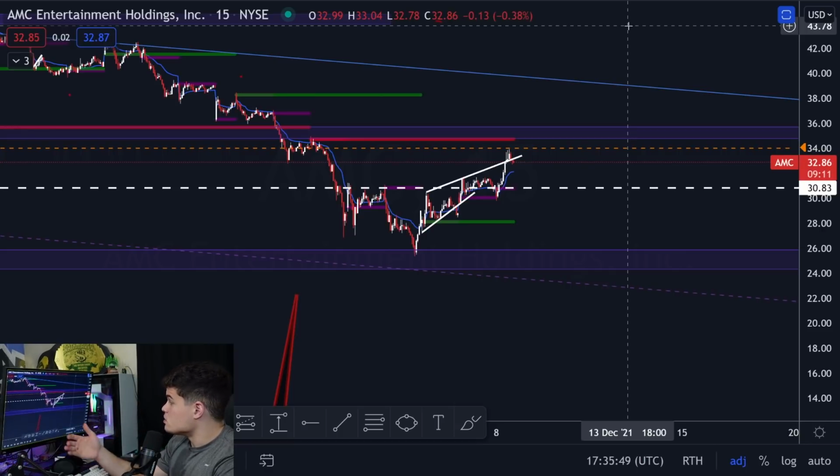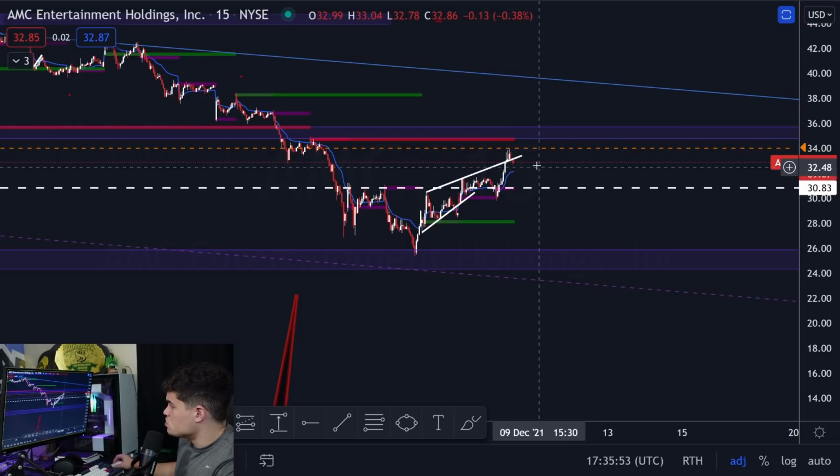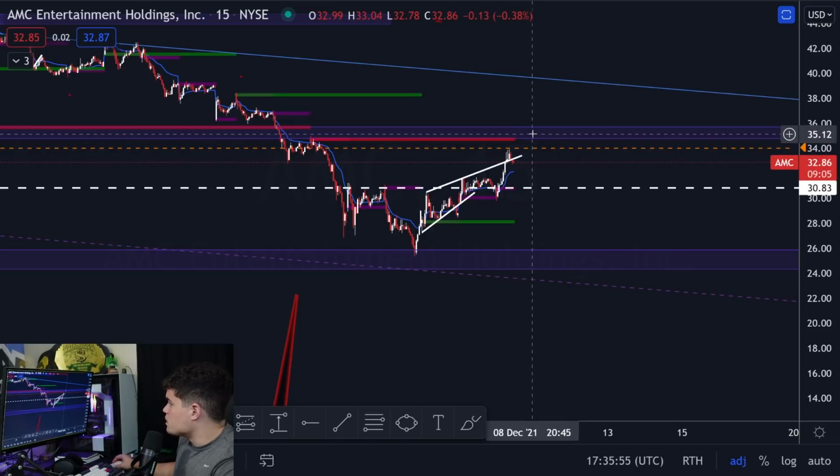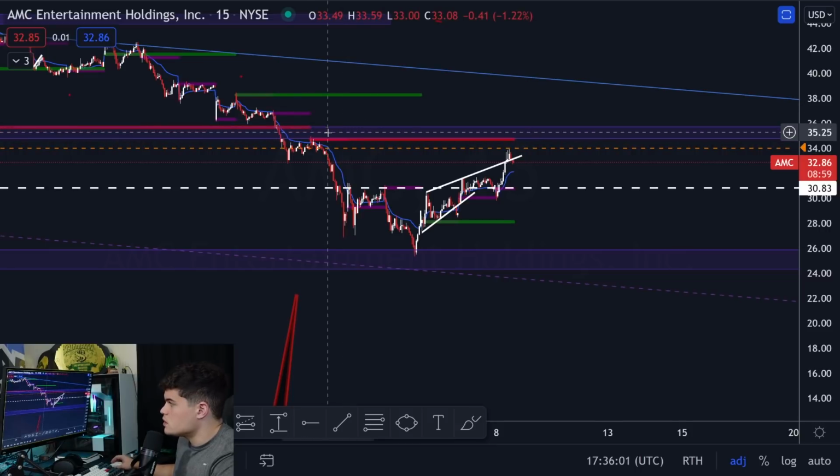I like it. It looks good. You could get a retest back to the VWAP. That'd be a buying opportunity unless you start holding below it, but until then I'm looking for 35, 35.5, 34.5, that range right there. That's going to be your resistance. You have 2 monthly levels there. That's going to be an obvious area of resistance, and you got to be watching that.